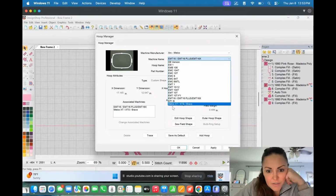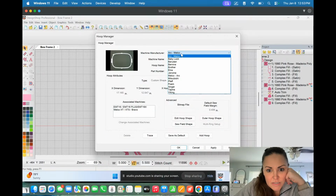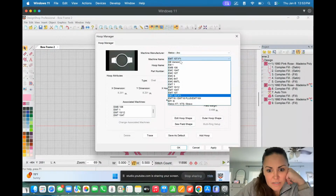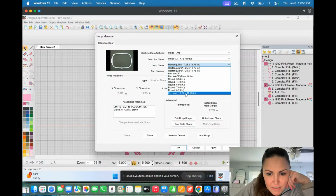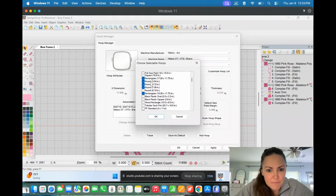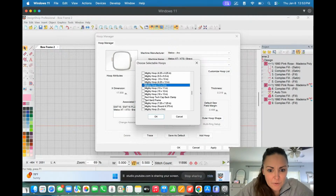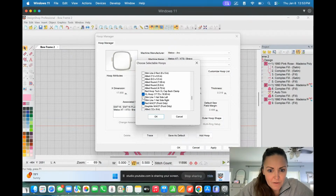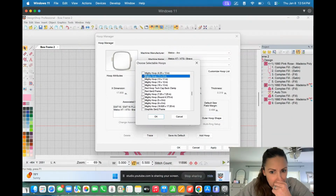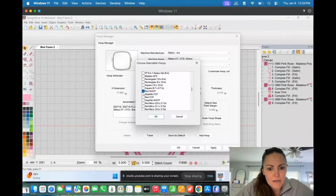Machine name. I've got this one. You can customize this so that you could put all these different hoops, like the Mighty Hoop. I have the Mighty Hoop 13 by 8. I have the Mighty Hoop 5.5 by 5.5, but I don't see that one. Oh, maybe it's up here. Yeah, there's that one. I don't have that one.